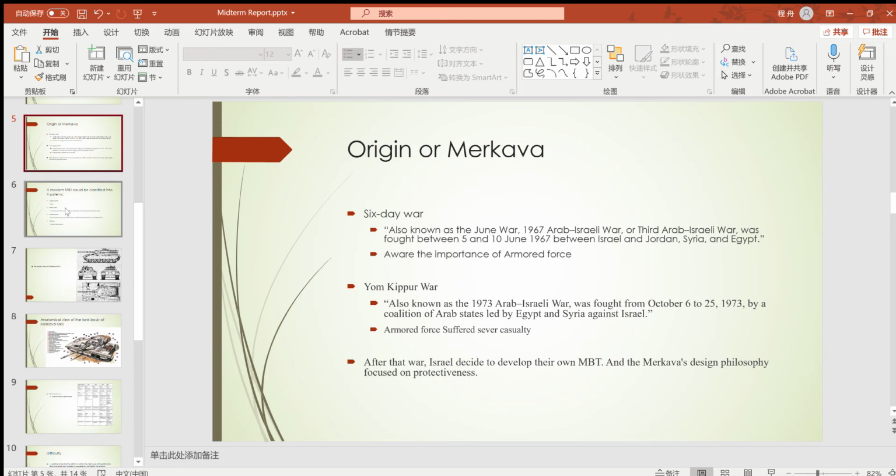The design philosophy of the Merkava is about protectiveness. That idea could be caused by Israel's small population size, because it only has 9 million people. So Israel could not take high casualties, and the protectiveness of the main battle tank is pretty important for Israel.